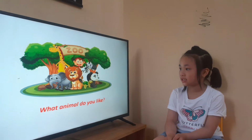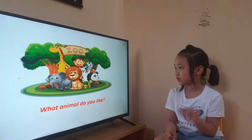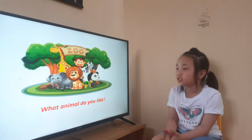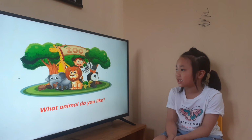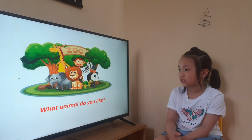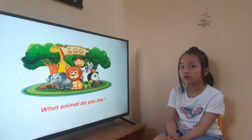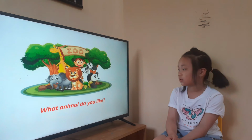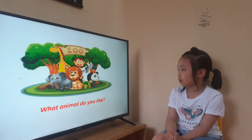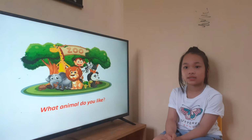Yes. And this is letter Z. Z. And letter Z is for? Zoo. Okay. What animal can you see at the zoo? This is a monkey. Zebra. Elephant. Lion. This is turtle. And the last animal is a panda. Yes, okay.